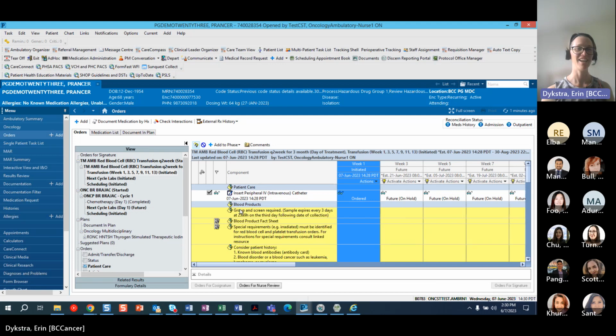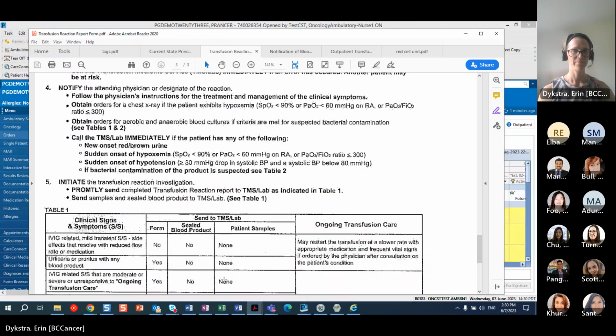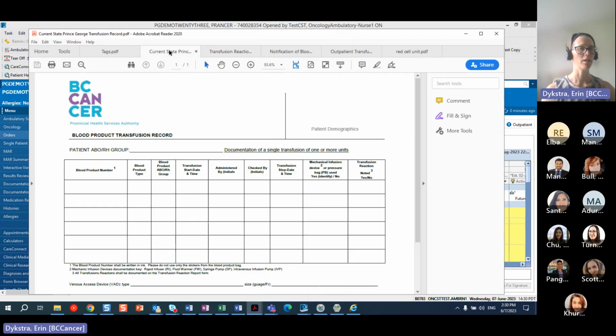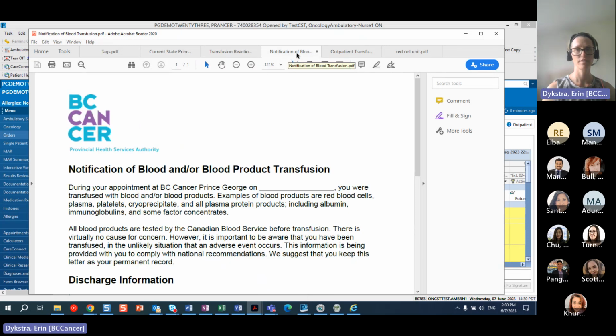Erin, it's Kelly here. Earlier you showed that there's a paper form of the transfusion reaction record. There was two, if I'm not mistaken, that you showed. So there was this one, and there was the BC Cancer one. What's the difference between those two? Or do we need to fill out both? Okay, so this is the transfusion reaction report form. I wonder, were you thinking of this transfusion record? Or was it one of these other notifications?